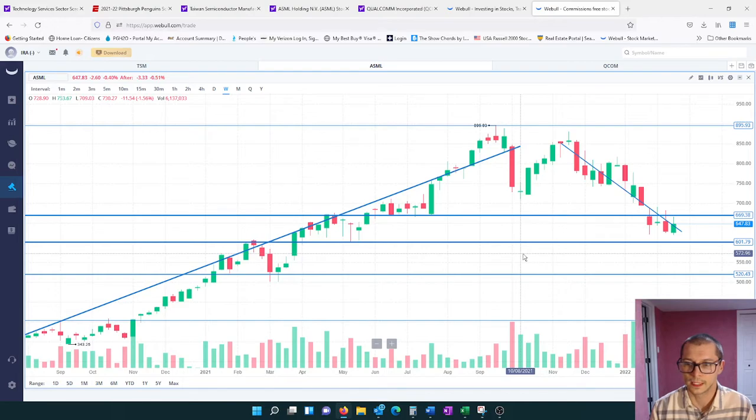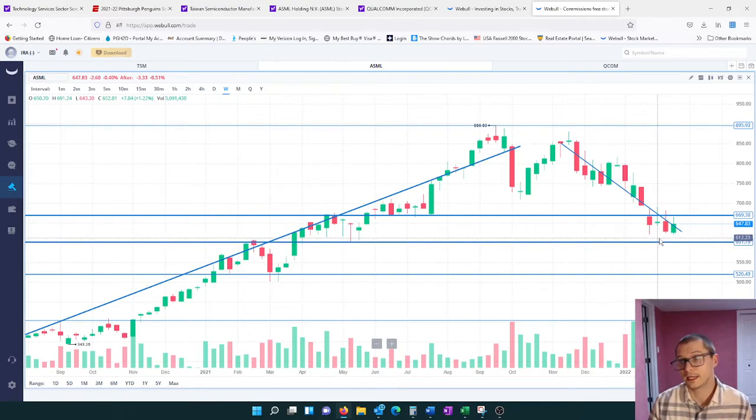But overall, this one's in a downtrend, so it's up to you if you'd want to buy it. I would say my next opportunity would be anywhere around 600, 610, 615, somewhere in that range. That's a decent time to buy. So let's just move on to Qualcomm.